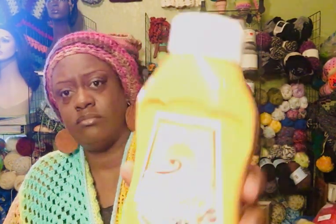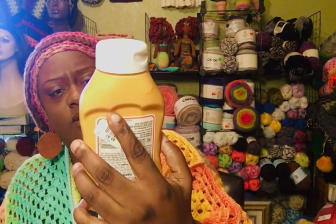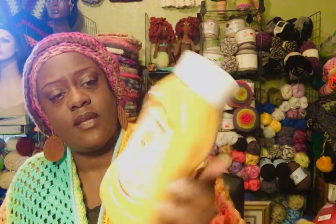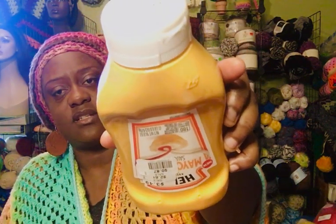And then I also got this, which is the Heinz mayo and ketchup blends. It was originally $3.49. It was marked down to 87 cents. And yeah, this is going to be good, especially for a sandwich. I like to mix a little mayo and ketchup anyway in my sandwich, so that's why I really got this. And this doesn't expire until April of 2023. So that was a good buy. So that's what I have there.